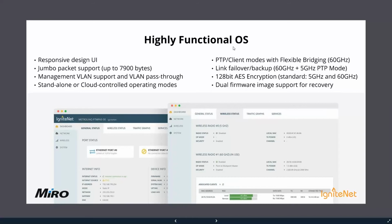Okay, and then they've got a highly functional operating system. We're going to get into the features later on in the presentation, but they've got a great responsive design user interface, jumbo packet support up to 7,900 bytes, management VLAN support and VLAN pass-through, and standalone and cloud control operating modes. They've got point-to-point client modes, flexible bridging as I mentioned earlier, and link failover from the 5 gigahertz. Once a radio has failed over to the 5 gigahertz, it will send you a notification. It will give you basically all the info that's needed in order to run a successful operation.